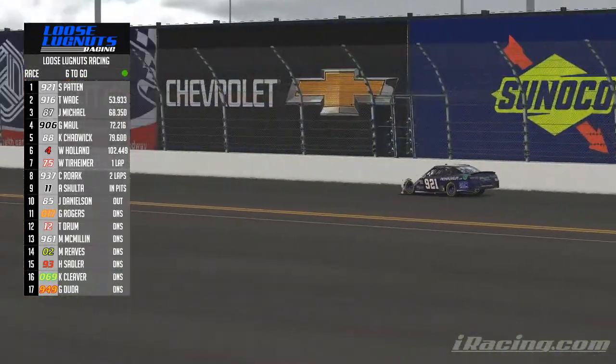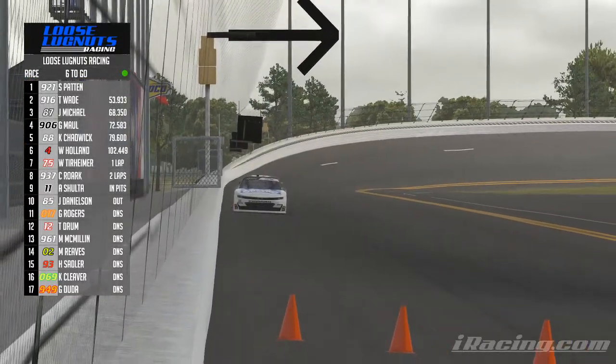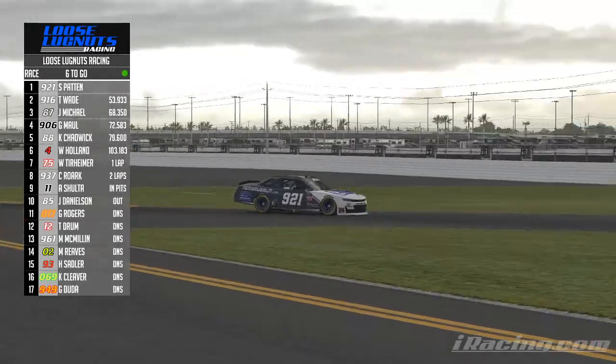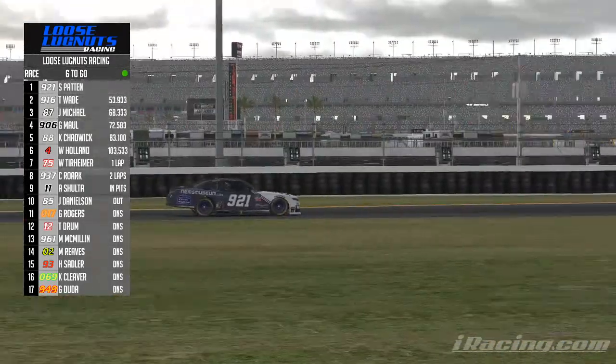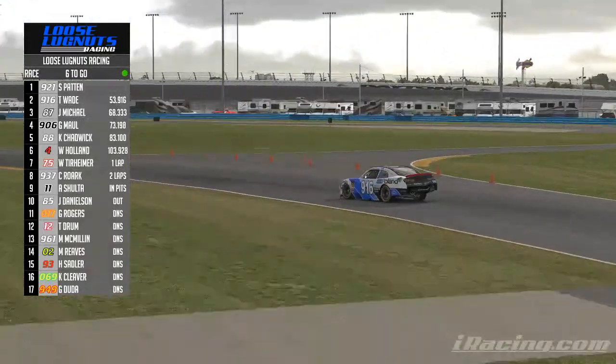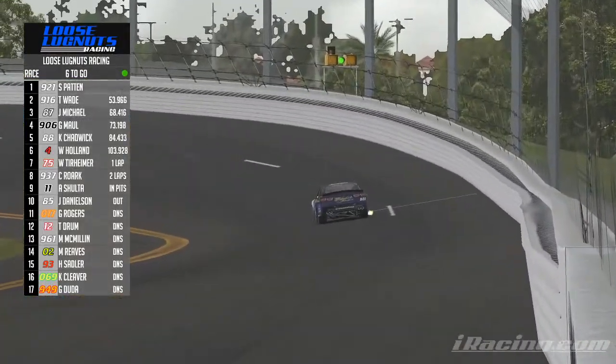Five more laps to go, folks, at the start-finish line, and Scott Patton will go straight on to victory lane. He's had pretty much a lead all night long. Justin Michael will wind up on the podium. Ted Wade will hold on to second, it looks like.